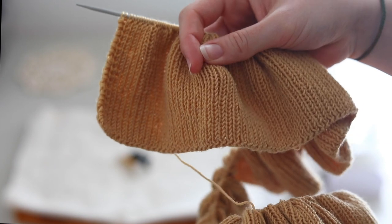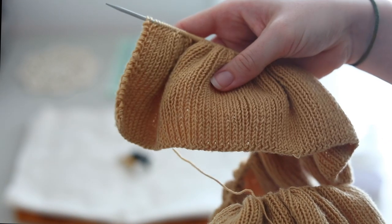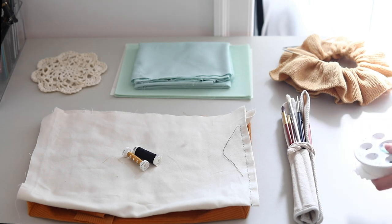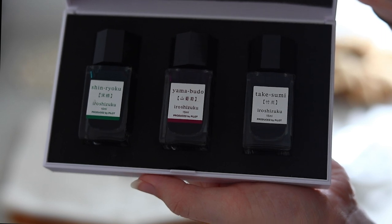Here is my current knitting project, which is a dark yellow wrap sweater, and this is the bottom edge of it. Finally, on the right, I have the supplies for a painting I'm going to make using colored inks, but I haven't started that yet.